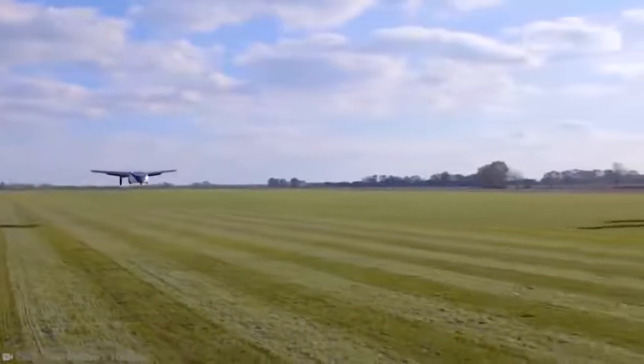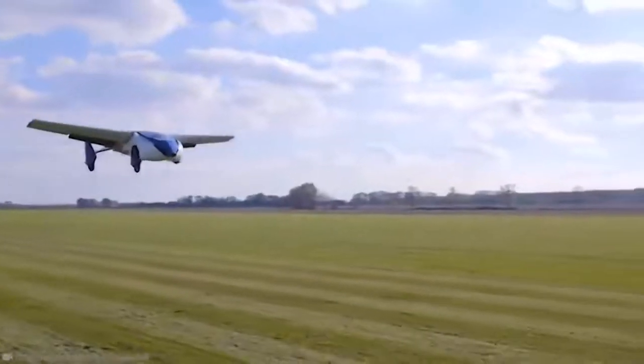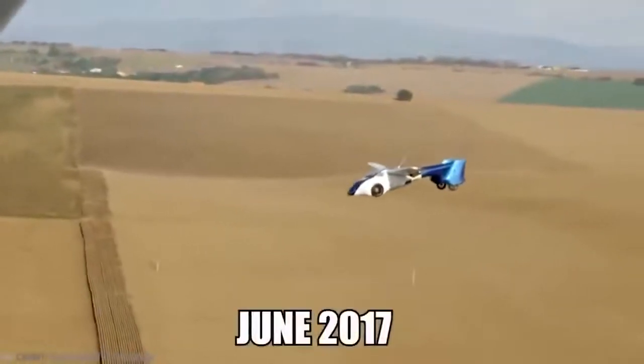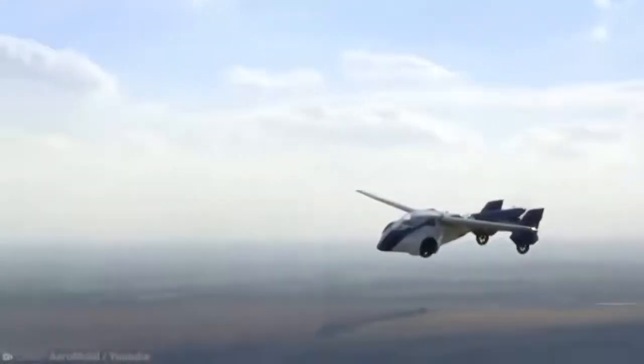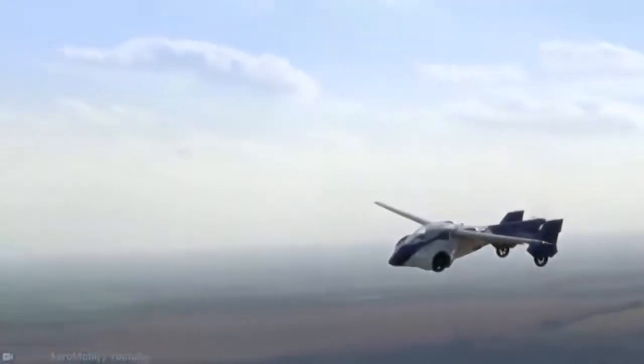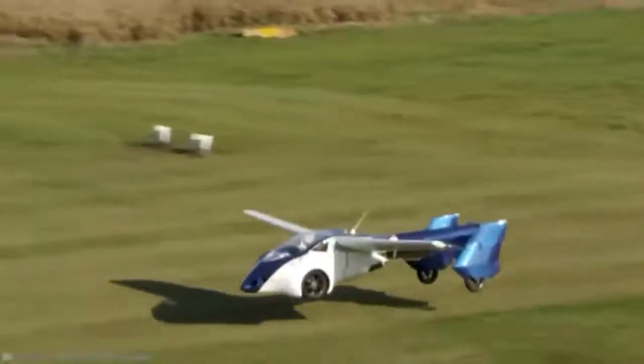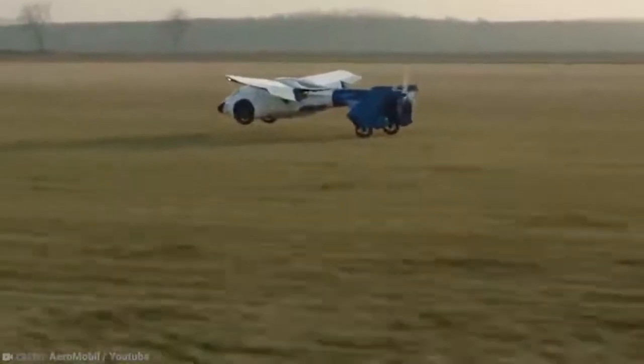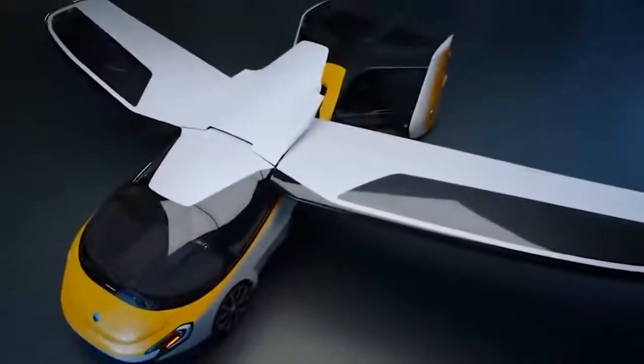The Aeromobile 4.0 flying car was first shown to the public at the Paris Le Bourget Airport in June 2017, during the International Paris Air Show. The goal of the car was to cut travel time and allow everyday car drivers to travel up to 620 miles far quicker than ever before.